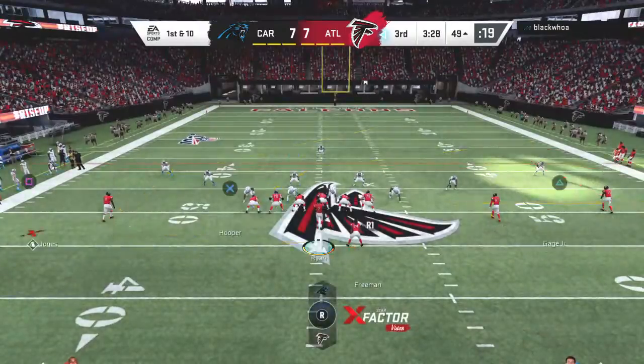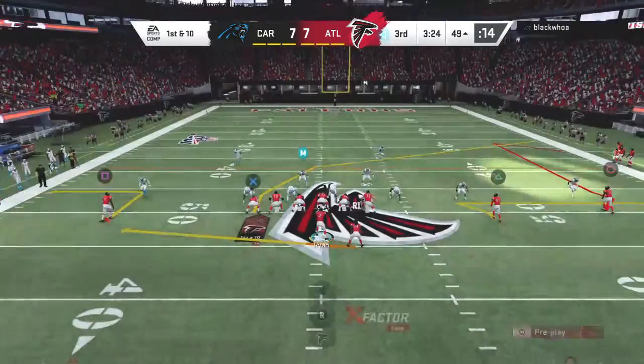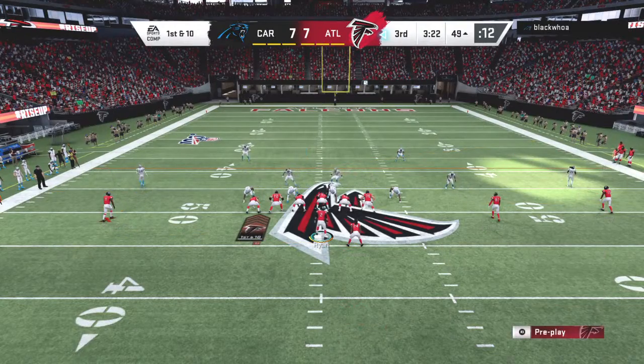So from Panther territory now, it's 1st and 10 at the 49-yard line.